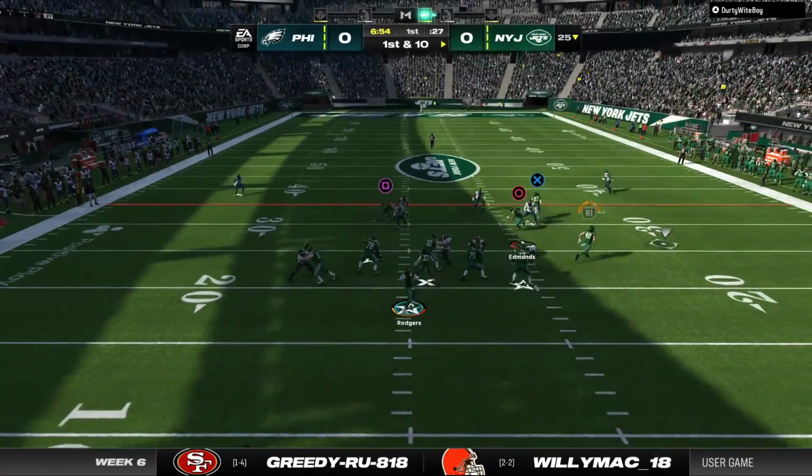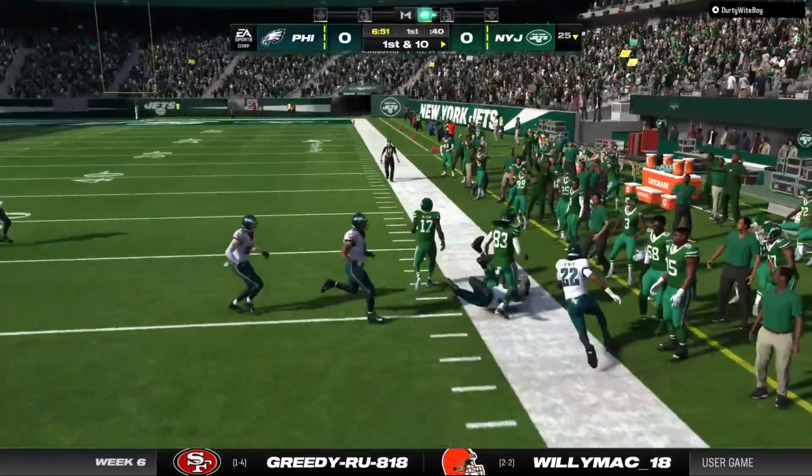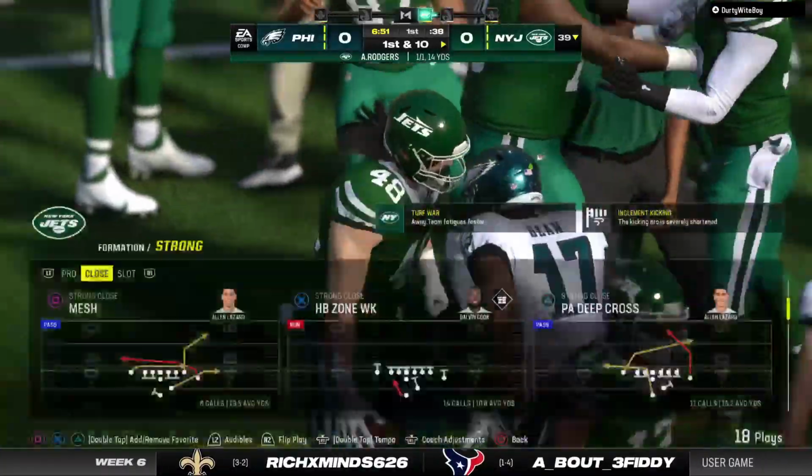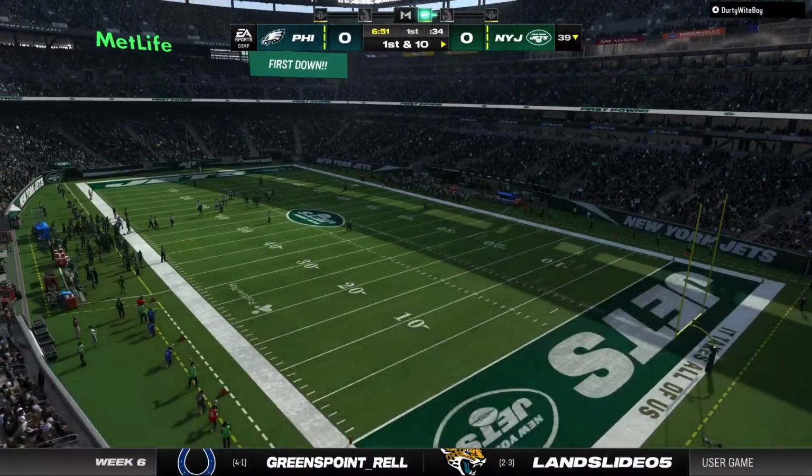First play and a first throw for Rodgers. This one complete to his fullback out of the backfield. He's got this almost to the 40 before going out. 14 yards there on the first play from scrimmage.